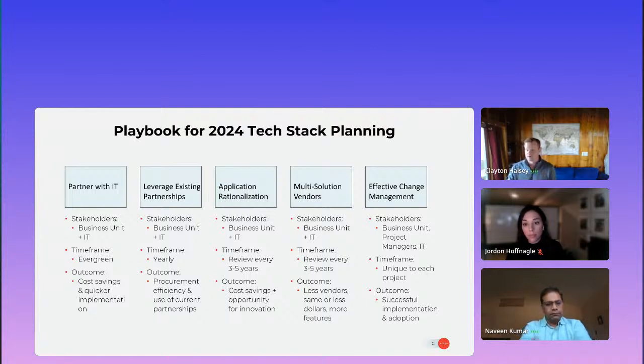Leveraging your existing partnerships, as Jordan walked us through, all of the fantastic marketplaces that are out there where you probably have committed spend. Go and reach out to those key personas. Talk to your IT business partner. Talk to your finance business partner. Figure out if you already have dollars that are committed to spend. A lot easier to spend committed budget than go and ask for new budget. I think that one's a given.